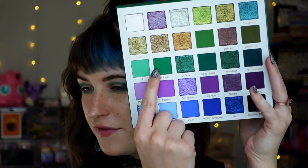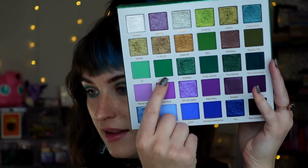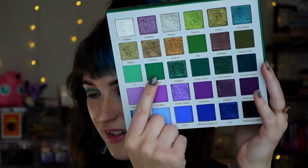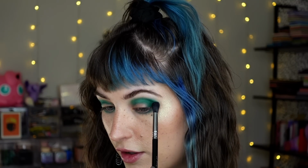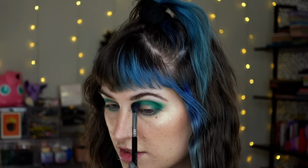Okay, I don't know which of these two to blend it out with. The Fall Riva, maybe? I think that might be a good option. I'm gonna use this Sigma E38. Just gonna grab a little bit of it. I have a feeling this is gonna be very pigmented. And I just wanna use this to help diffuse this line a little bit. And I might still dip into 13 just for some more gradient. But I'm gonna start with this one.